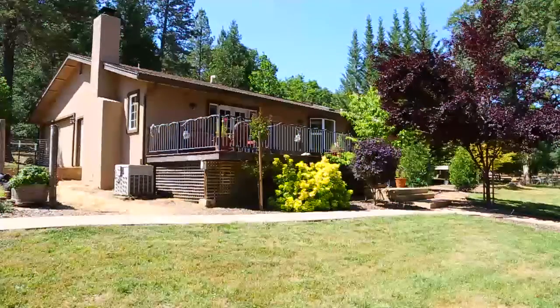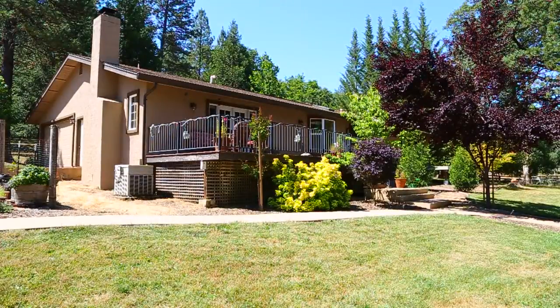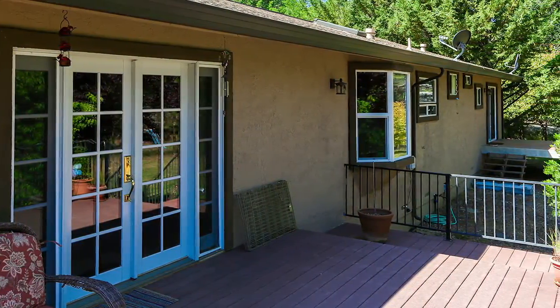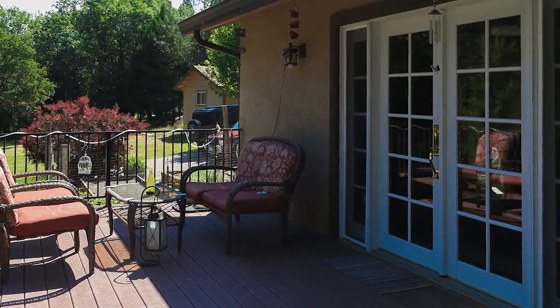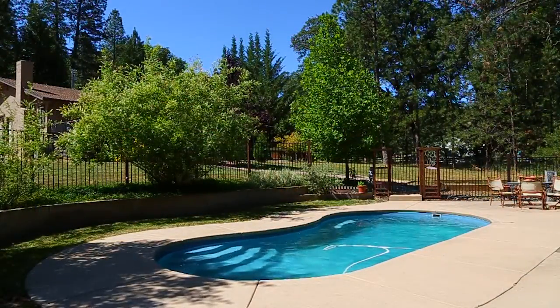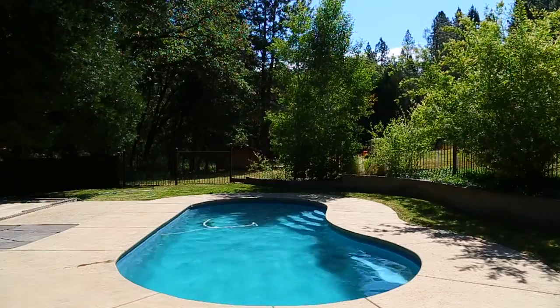Outside, there is plenty of room for animals, recreation, relaxing, whatever you want. The deck overlooks the stunning backyard and is a great place to enjoy the outdoors any time of day or night. You can enjoy this summer by the built-in pool surrounded by green grass and all of nature's sounds.